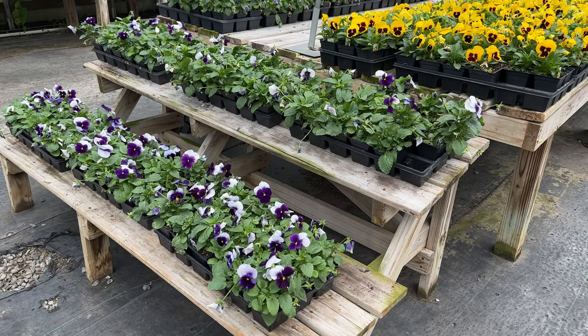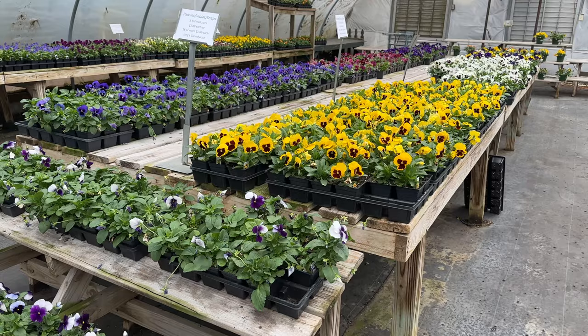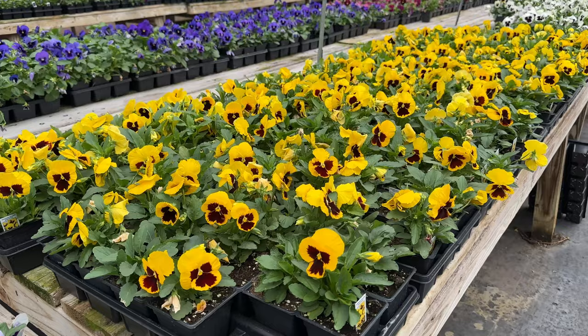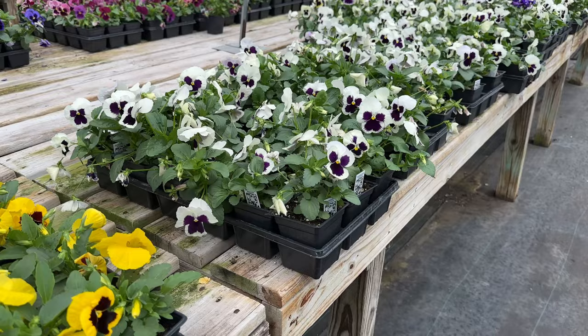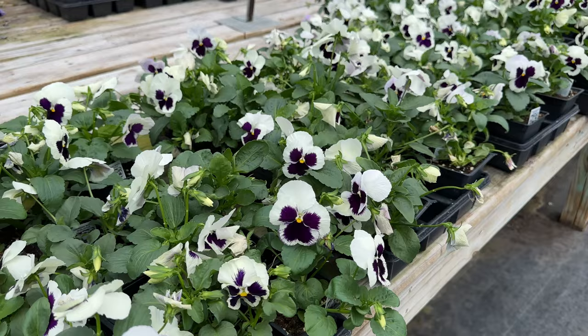And look at all these beautiful pansies and violas. So this is my hardest decision, is to decide which plants to choose from. Look how gorgeous these are. These right here are pansies. These will add a big pop of color if you have a lot of green. So these are a contender for me.